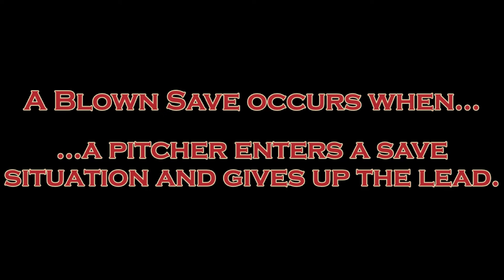Now that we've shown the criteria for a Goose Egg and the criteria for a save, let's show the criteria for their negative counterparts. For a blown save, it's pretty simple. If you come into the game in a situation where if you were to pitch the rest of the game and hold the lead, you would get a save, but you lose the lead, you get a blown save.